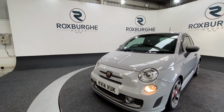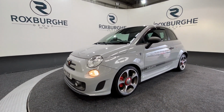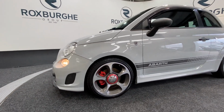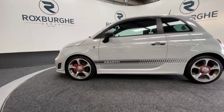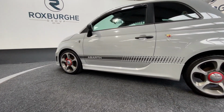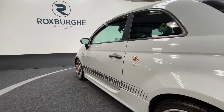Starting off on the front of the car, we have got your LED front headlights, as well as, just spinning round to the side, 17-inch diamond cut ABARTH alloy wheels all round. They really do set the car off and are all in fantastic condition. And we'd also have your ABARTH decals on either side. Once again, they really just set the car off.